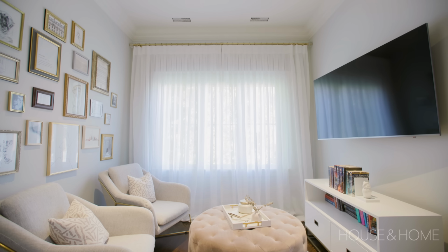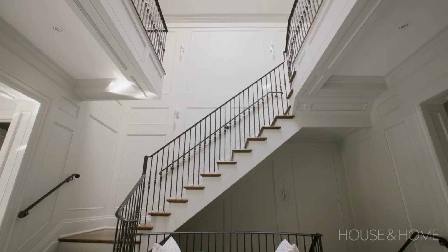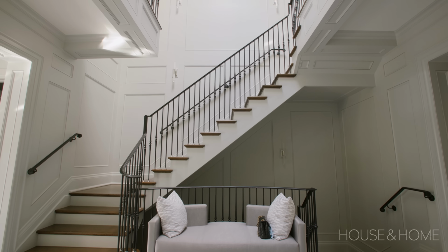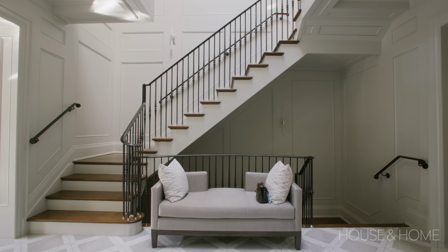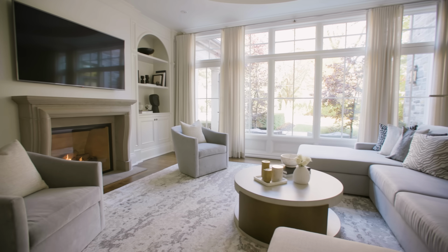Our whole concept for the home was to keep it really elevated, but without creating anything too strong and jarring. We wanted the whole home, as you walk through from the front door to the basement, to really flow and timeless, which you can see throughout the home.